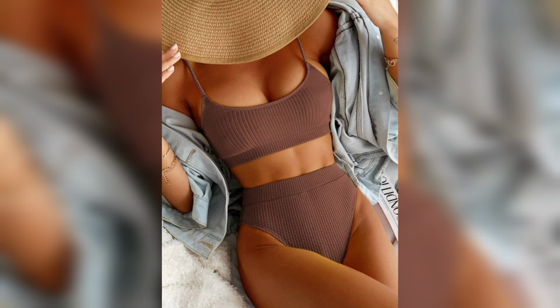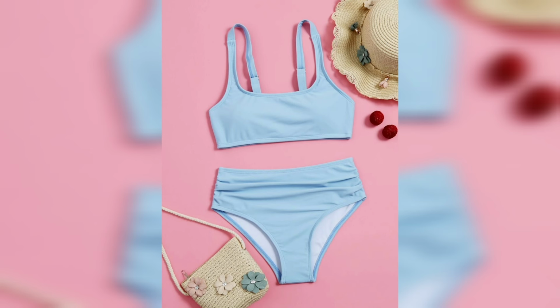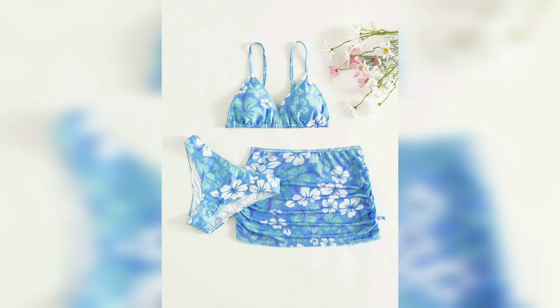Last but not least, don't be afraid to mix and match your swimsuit pieces. Create your own unique combinations by pairing different tops and bottoms. This trend allows you to showcase your personal style and create a swimsuit that's as unique as you are.